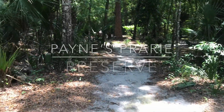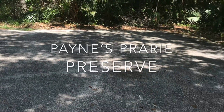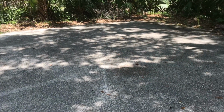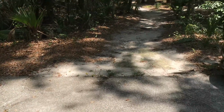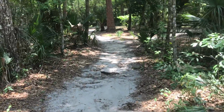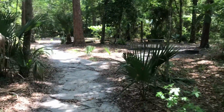So we just showed up here to the parking area at Payne's Prairie State Park Preserve. I think it's like a state preserve or whatever. Anyway, pulled up here. They have a couple spots, and then it's just a simple hike. We actually already hiked in because it's so short. It's literally like 100 feet from the parking lot.